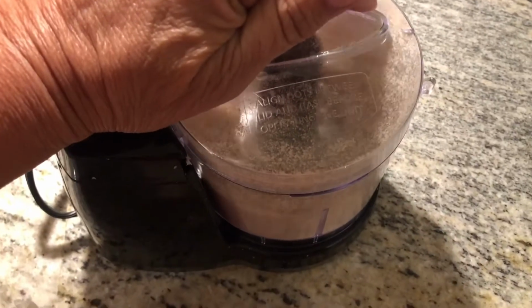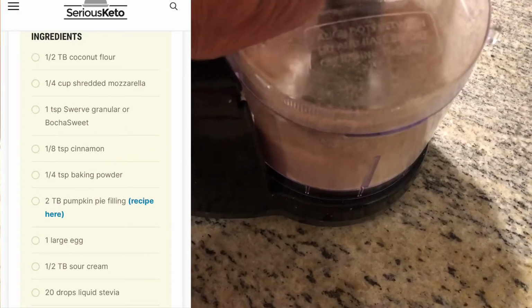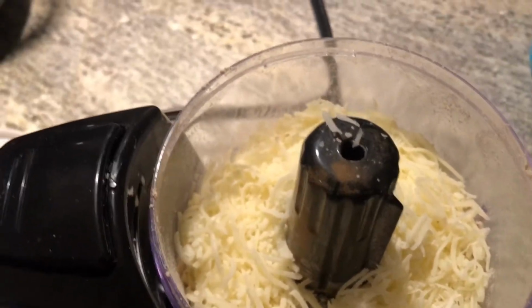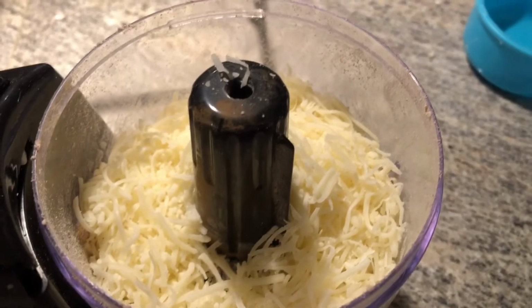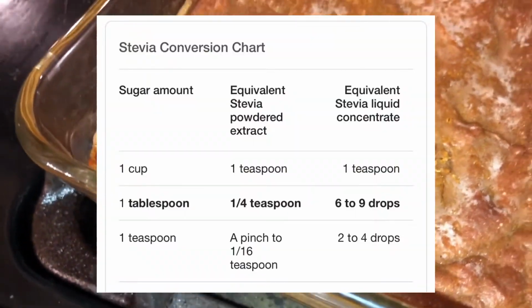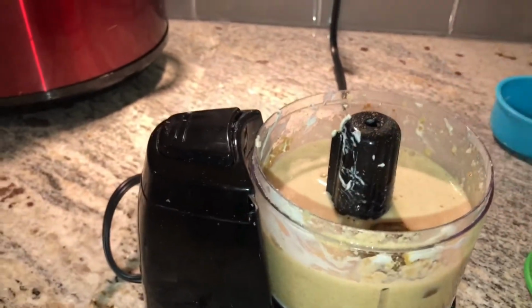But while that was cooking, I went ahead and started mixing up the chaffle mixture for the recipe in my little food processor. In my version, I substituted the drops of liquid stevia, and I used a conversion chart and actually used brown sugar. And I also used brown sugar instead of the granular sugar for the chaffle mix.